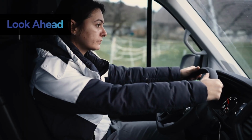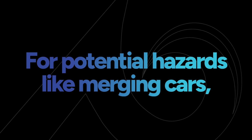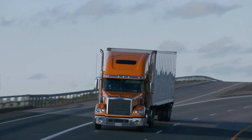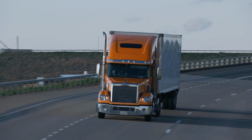Look ahead. Don't get tunnel vision. Keep your eyes on the road ahead while scanning for potential hazards like merging cars, pedestrians, or even a rogue shopping cart. By looking ahead, you'll have more time to react and steer clear of unexpected hurdles.